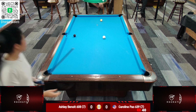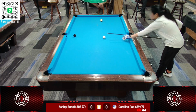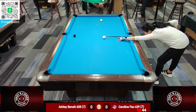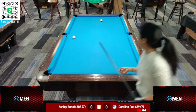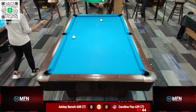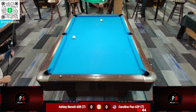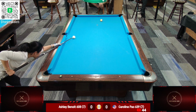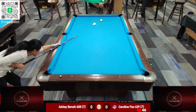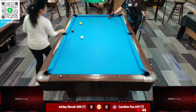All right, Caroline's got the 8 in the side pocket. She can play that in the side pocket and roll up for the 9 in the bottom right corner. She's looking to take herself a 1-0 lead. All right, we got 1-0 Caroline in a race to 7 on the A side.